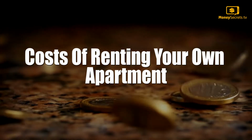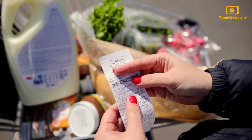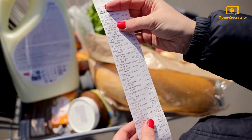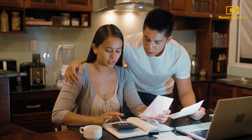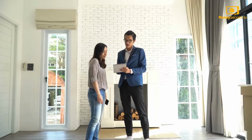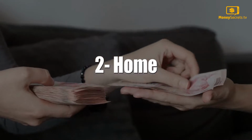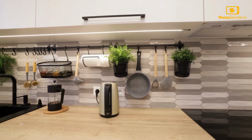Step 2. Costs of renting your own apartment. Before jumping to budgeting, we must first have a glance at some of the major expenses that are going to welcome you to your new apartment. The lifestyle, thus the expenses, vary from person to person. We can make an estimate on some general costs. Monthly rent. The amount you will have to pay monthly for property management. Home. It carries household supplies, furniture, and appliances.